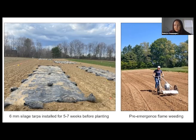So some of the seed bank management work that we've been doing, on the left, is 6mm black silage tarps. It's pretty cold here in the spring, so we usually can't put these down till May, or about 5 to 7 weeks before we want to plant our crop. I'm sure this is going to be much different somewhere where it's warmer and drier.